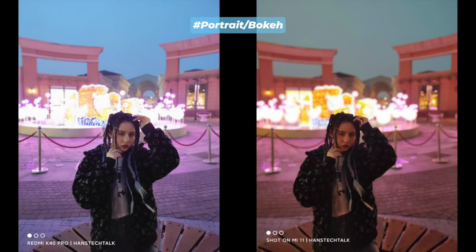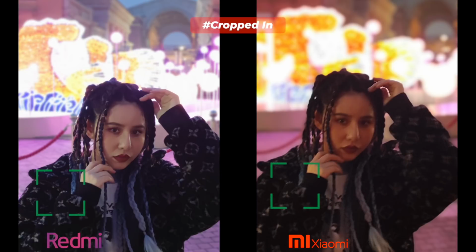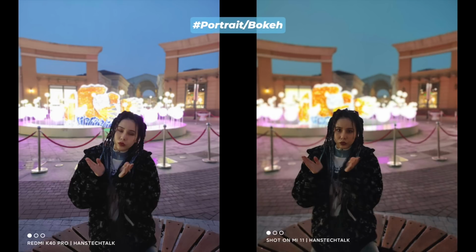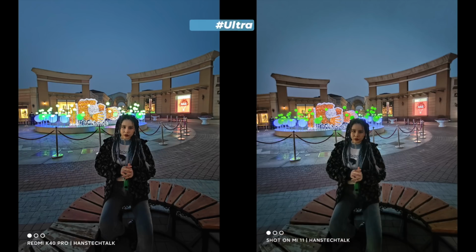However, both K40 Pro and Mi 11 failed to grab enough details, and there were way too many noise and grains. You cannot actually blame Xiaomi that they cannot tune the stock camera application. They have done a great job with Mi 10 Ultra. It's like we need to understand what we can expect from a value for money device. Considering the price of Redmi K40 Pro, performance is almost acceptable, but Mi 11 performance, no, that's not acceptable. This is different.